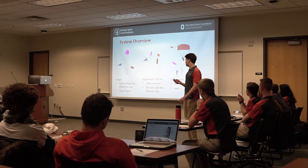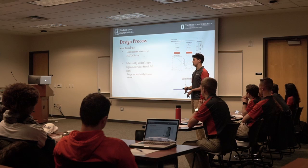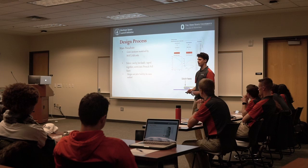For the design process of our main parachute, the main parachute gores are created by a MATLAB program. This MATLAB program takes into account environmental conditions, such as the altitude of the launch site and the average temperature at different altitudes above the launch site. It also takes into account characteristics of the rocket, such as the expected apogee and our drag weight after apogee.